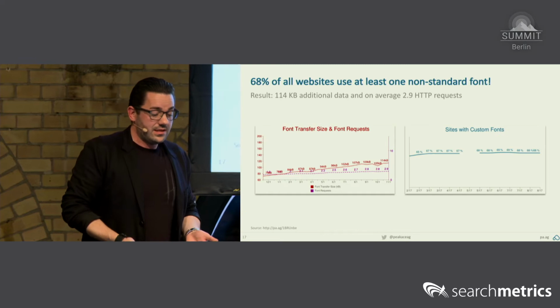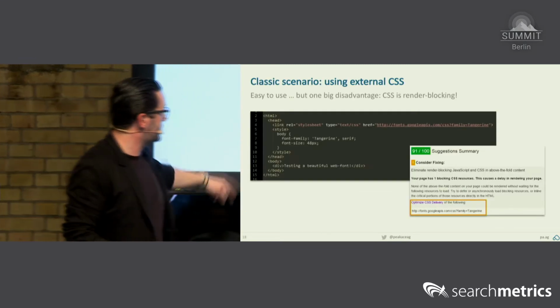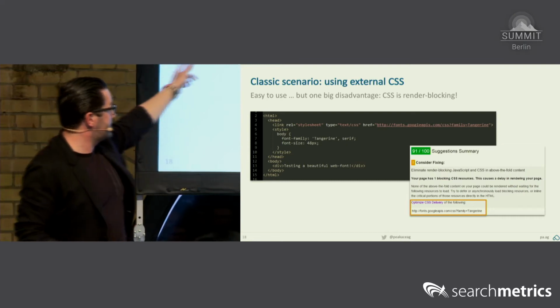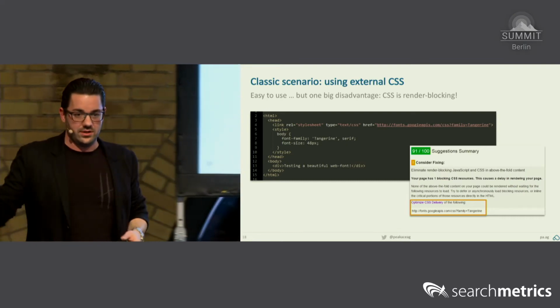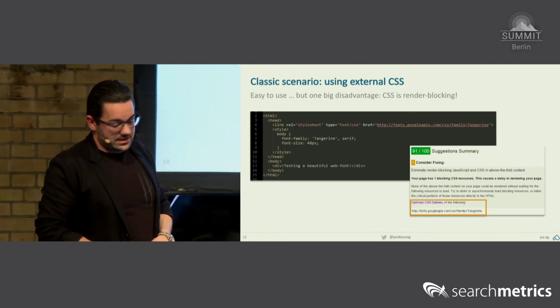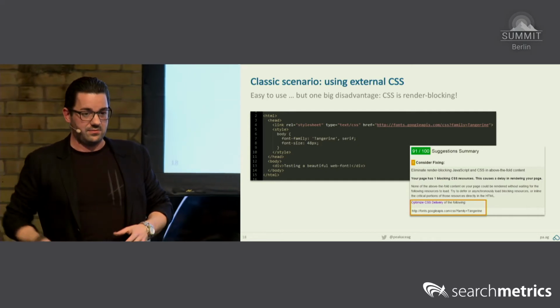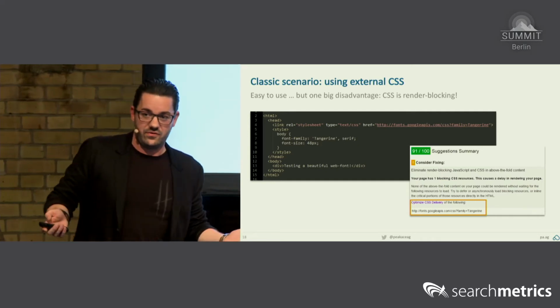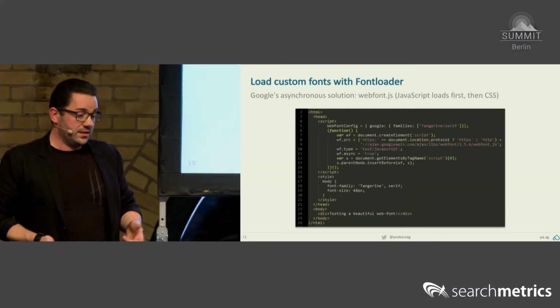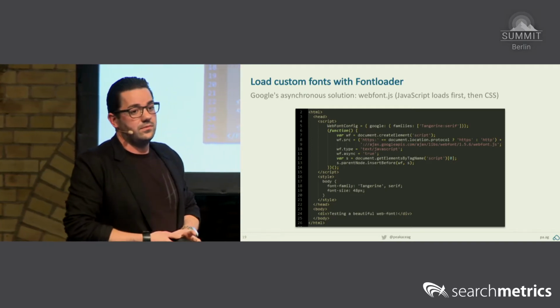So this is also a big one, and this is how it usually looks, right? You do a link rel stylesheet, and you load the font from any source, either internally or externally. And then if you look at PageSpeed Insights, Google is already starting to complain that this is probably not the best idea because getting external fonts is apparently slow.